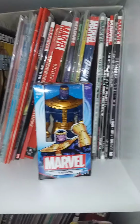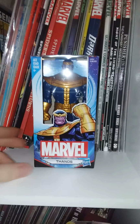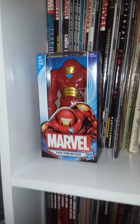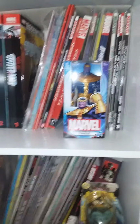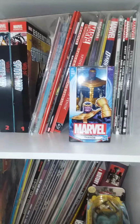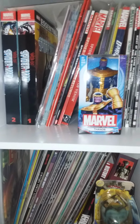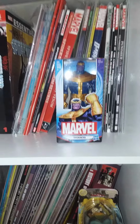Move up here, we have Marvel Thanos figure. Picked this up along with this Hulkbuster Marvel figure. Picked those up at Walmart in the checkout line for like $5 a piece, and I actually kind of regret not buying the full set. Also in that set is a normal Iron Man, Captain America, Black Panther, Spider-Man, Thor, and Hulk.